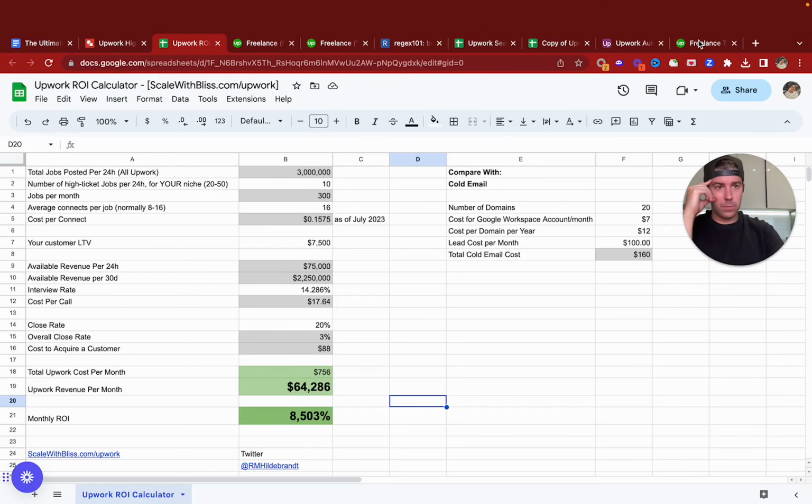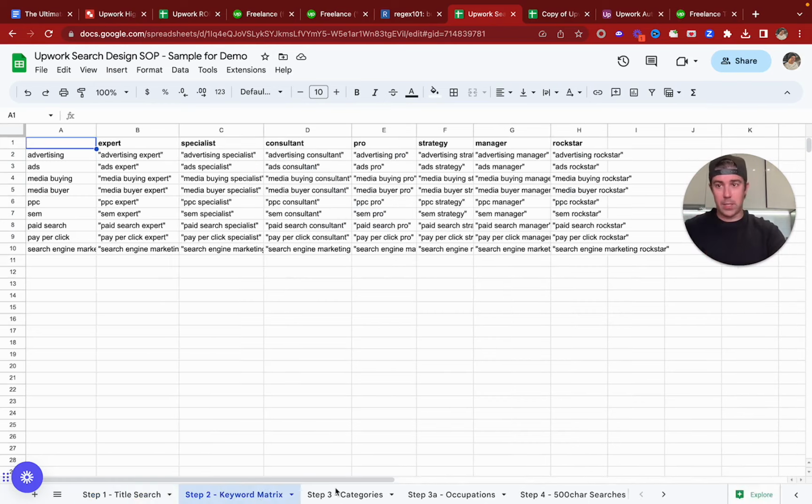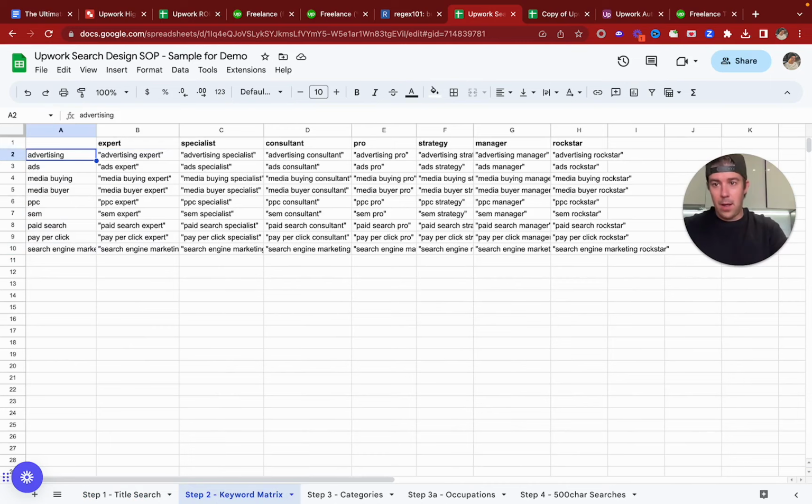So we are over here. I ran all these. The next thing is what I call a keyword matrix. So we can do advertising, ads, media buyer, whatever. All of these terms that I just saw here, I copy that. And now all of a sudden I have advertising expert, advertising specialist, advertising consultant, advertising pro, advertising strategy, rockstar manager, whatever. All right, let me show you the difference between these two strategies.